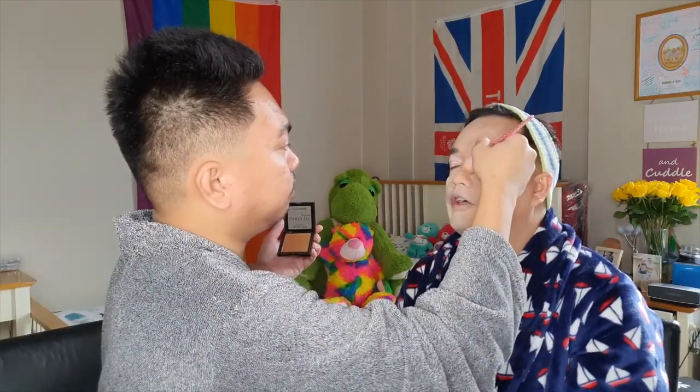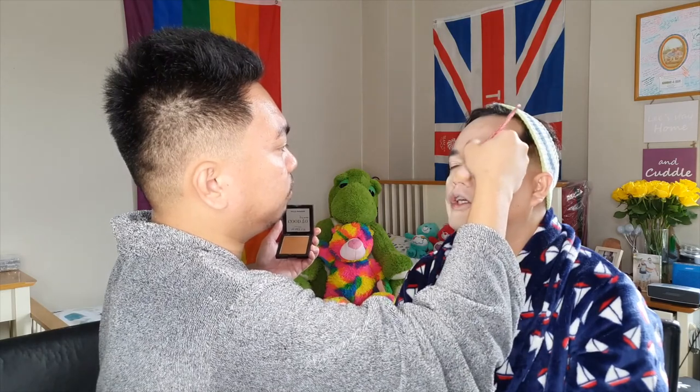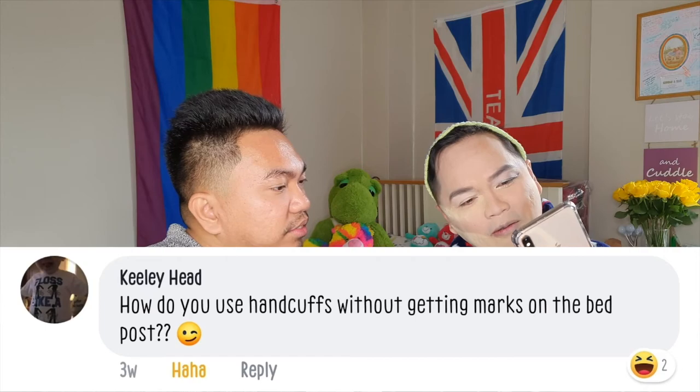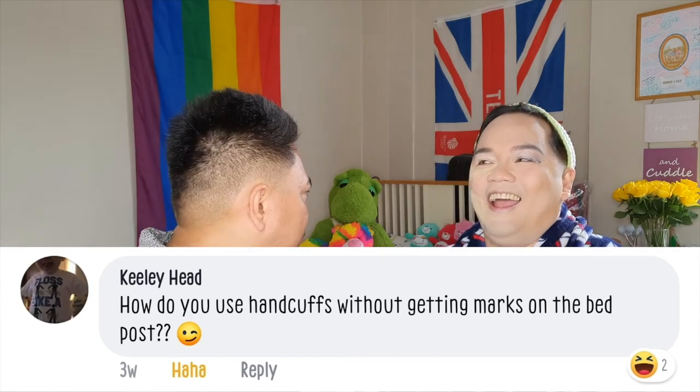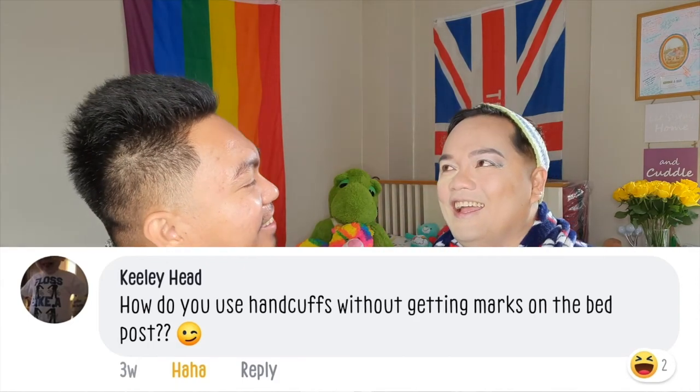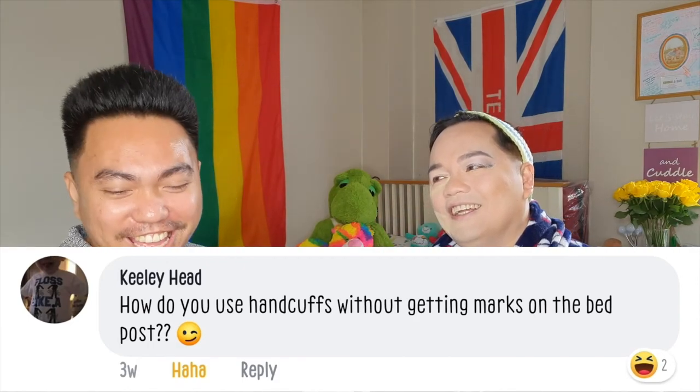Next question is from my ex-manager. How do you use handcuff without getting marks on bedpost? You don't use it. It's just a decoration. Challenge! Maybelline New York Face Studio Blush, 80 Dare to Pink. I don't know how much this is.